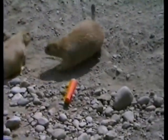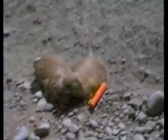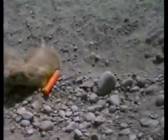It lays so flat, it's kind of amazing. It almost looks like a little piece of fur. They're going over and grabbing a carrot that was thrown to them by Monique. Not all that interested in a carrot. Keep prairie dogs here kissing, nuzzling each other.